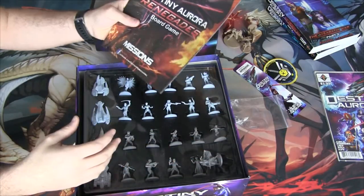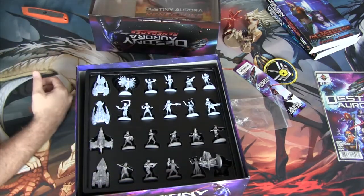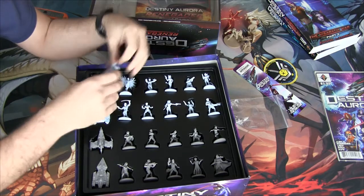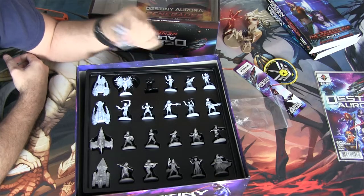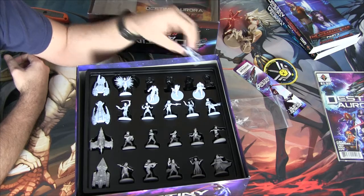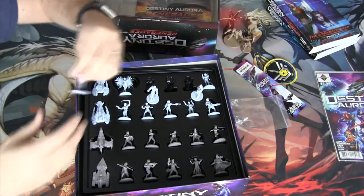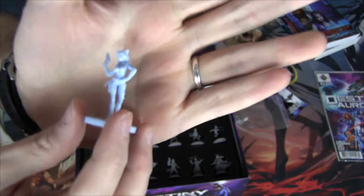So yeah, you got all your missions. Neato. So we got all of the minis. So looks like we have the Aurora itself. I'm not really sure who this is, but I do know who these people are. I don't know who that is. So the quality of the minis. Let's see if that'll zoom in. Actually, we'll do my favorite. Come on, you can zoom in.